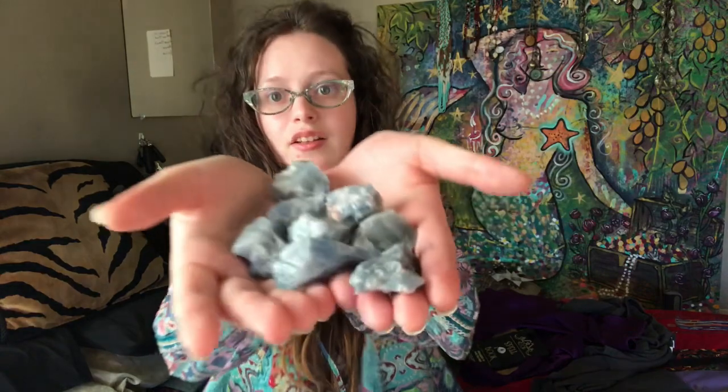And I had to go to the tea house again the next day to have a tea sit. And so I was like, you know what? I'm going back to the tea house. I'm going back to the rock depot in the back, and I'm getting me some blue calcite. And the rock depot in the back of Nature's Treasures is cool.